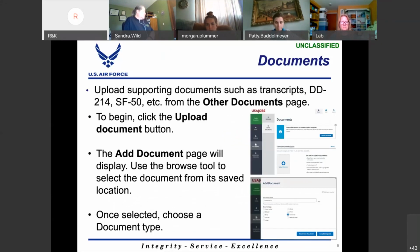The other documents that you may need to upload into your profile would be college transcripts. Most of your applicants are going to be students, so they're going to want to include their transcripts. They don't have to be official transcripts when they initially apply. It does make things a little faster and easier if their transcripts are official, but it is not a requirement. If they were ever military, this is where they're going to put their DD 214. A lot of college students do our Pathways internship program, so they may have an SF-50 from prior federal service. Here's where you'll put all those documents into their profile.